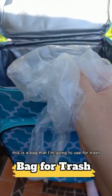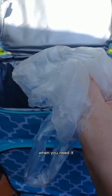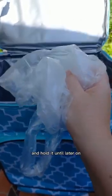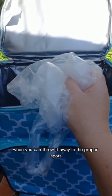Just a plain old bag. This is a bag that I'm going to use for trash because here in Sicily, you're rarely going to find a trash can when you need it. It's best to put your trash all in one bag and hold it until later on when you can throw it away in the proper spots.